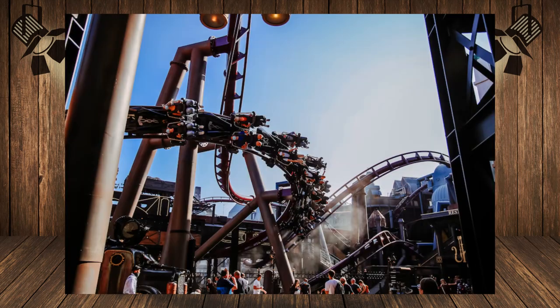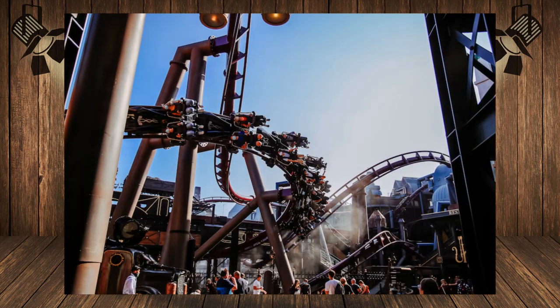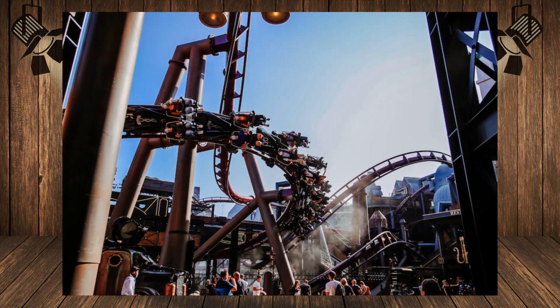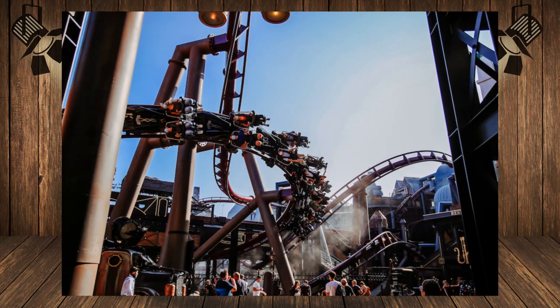And for now, guys, let's go inside the fact file of Fly at Phantasialand. So Fly first opened on the 17th of September 2020. It's a Vekoma flying roller coaster.